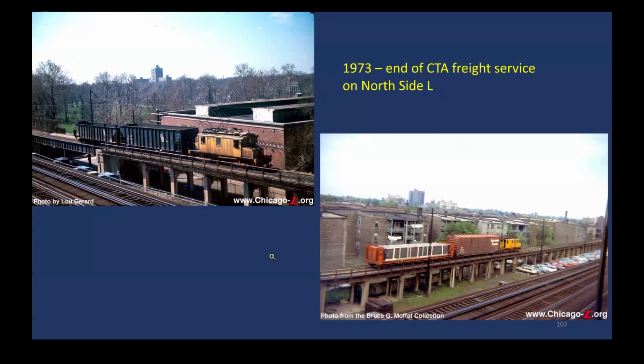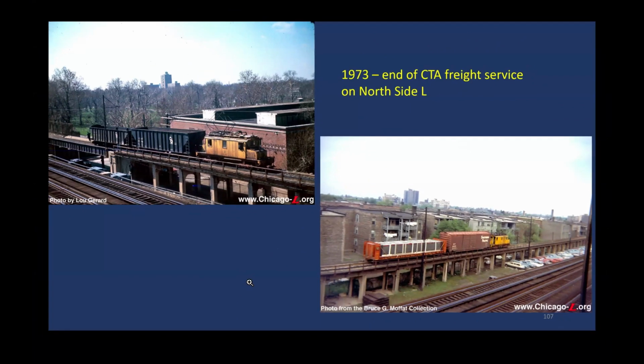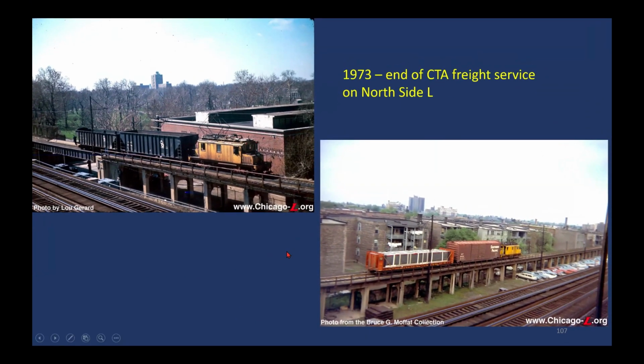These would go up to, to my knowledge, a team track at South Boulevard in Evanston. So this necessitated having gauntlet track all the way along there because otherwise the freight cars would not clear the station platforms. And if I remember right, it required that there was catenary all the way up to Howard Street.